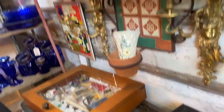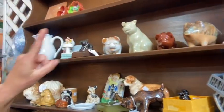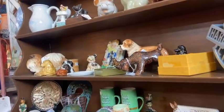Okay, coming in here, the knickknack corner, we got a lot of those. Gonna be filled. Do a nice little pan in here. Anything you wanna point out?